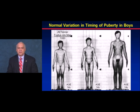In contrast, the fella on the left, who also is a perfectly normal, healthy 14-year-old boy, really is just barely getting out of the blocks in terms of pubertal development and has a lot of growing left to do. And if we think about the fact that these 3 fellows might be sitting next to each other in 8th grade English or going out for the same football team or the like, I think this variation is really quite striking.